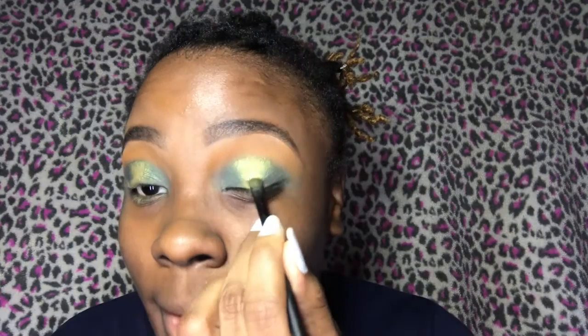But yeah, just going to do the top of the halo. That's what she did. Let me see. But anyways, what I'm going to do is take the liner applicator and apply it on my brush, because she also has some in the middle, you know.